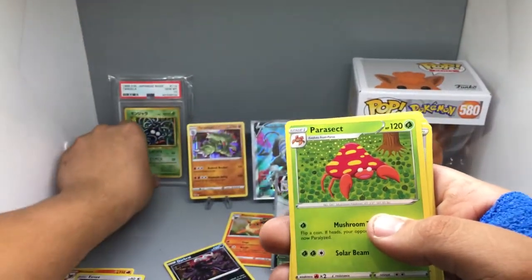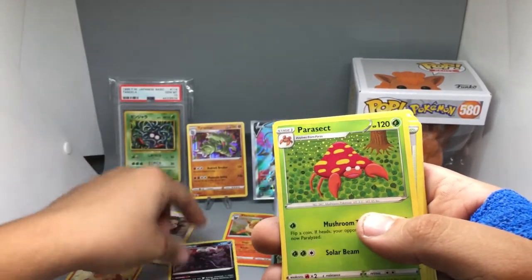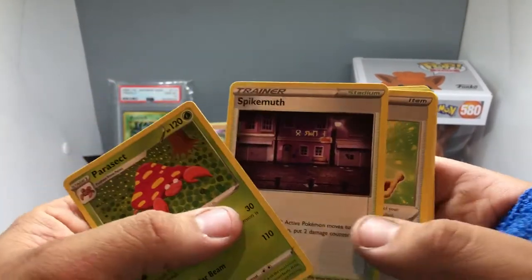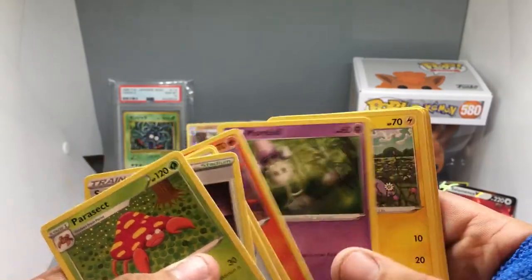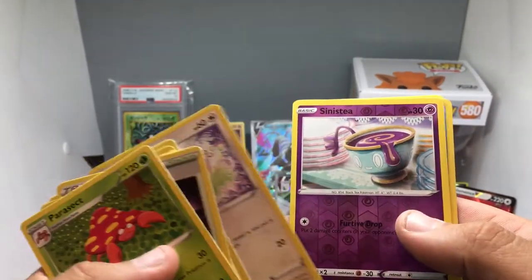I gotta do something with him because he's just gonna keep sliding and falling over, knocking all the shit over. That's a very cool Parasect. He's just eating some random leaves. Spikemuth, that was a very cool city. Cape of Toughness, Sentret showing his belly, Larvesta, Morelull, Toxel, Skitty, Sinistea.